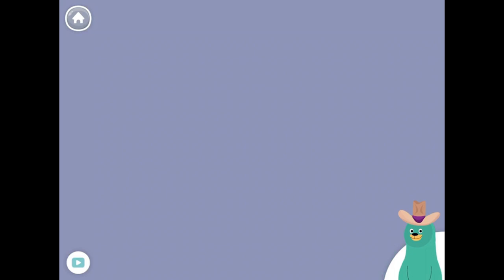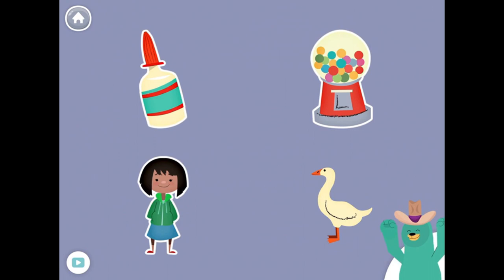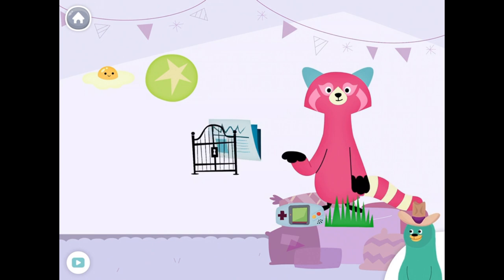All of these things start with the G sound. Tap them all and listen to the G sound at the beginning. Glue. Gum. Girl. Goose. Good thinking! Give all the things that start with the G sound to Rhea. Grass. Game. Gate. Yay! You found them!